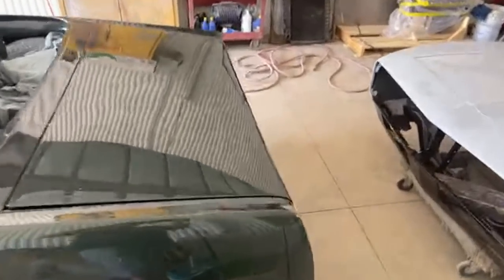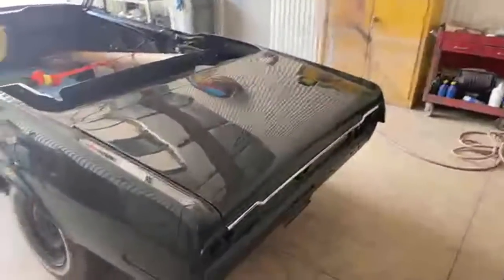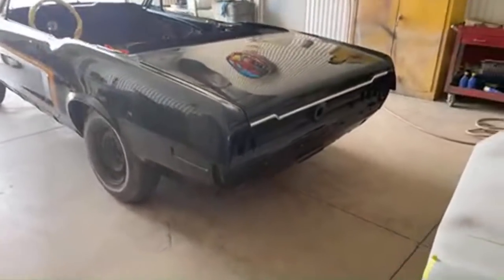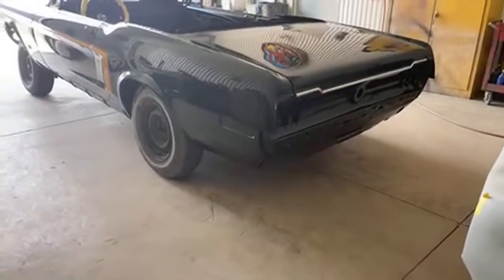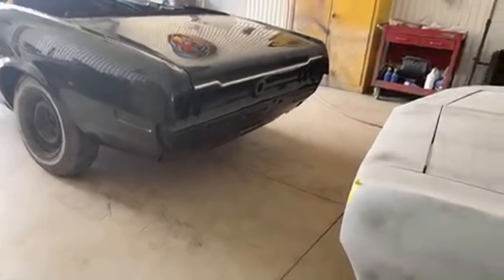So we went ahead and redid the deck lid, and if you would have seen the deck lid the first time, you wouldn't have been happy, and you would have said, I got to redo it. So we went ahead and redid it. The lower quarter panels on this have been replaced. I didn't do that. Whoever replaced them did a half-assed job to it. I had to go back and redo the weld work on it.